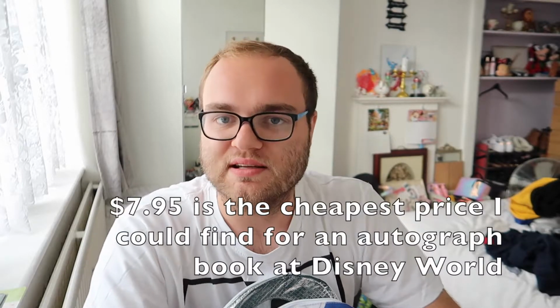I know people on Etsy sell really cool personalized ones where you can have your child's name on the front and things like that, and have a different page with the character's name on it. They're very, very nice, and I think for the money you pay, they will be more memorable than the Disney World ones. So have a look for those.